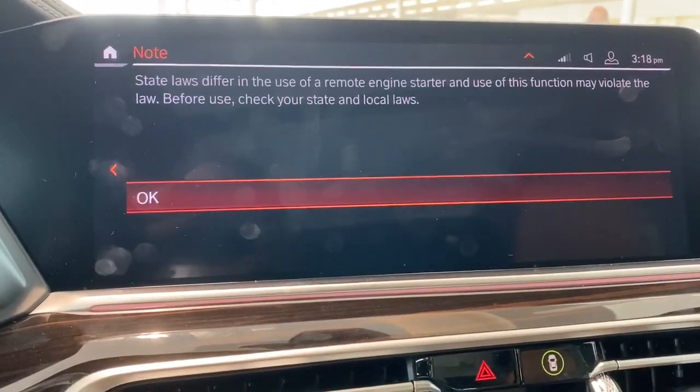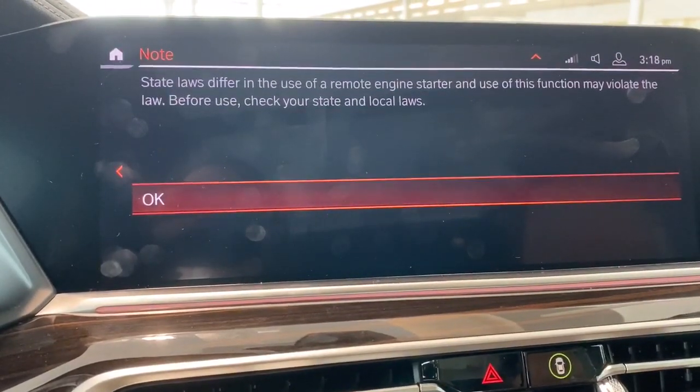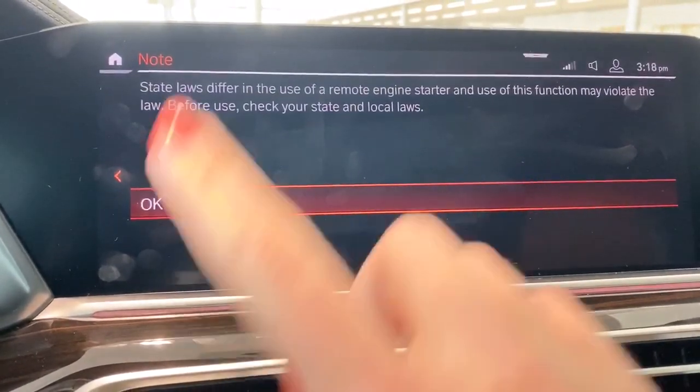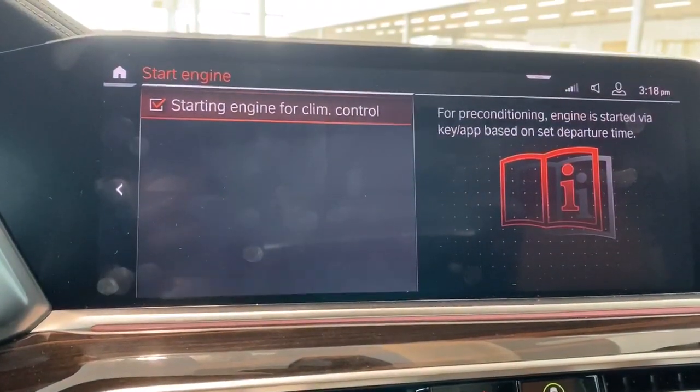You do have to remember that if it is illegal in your area, you cannot use it. We are not responsible for monitoring whether or not it is legal in your county or your state. So that's all this is saying. We can hit OK, and then that option is activated going forward.